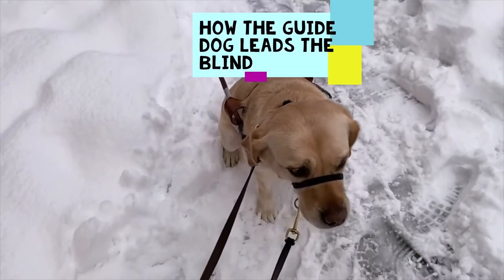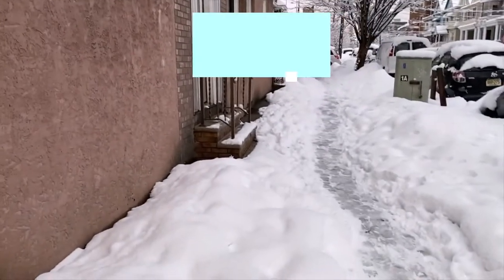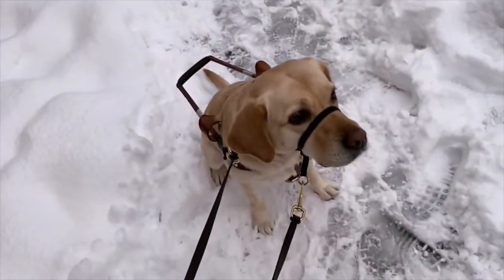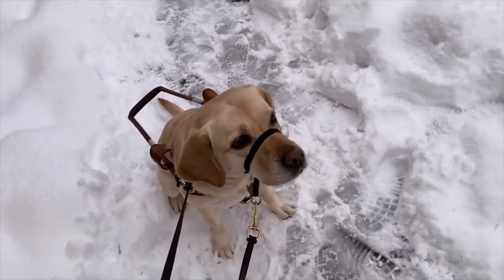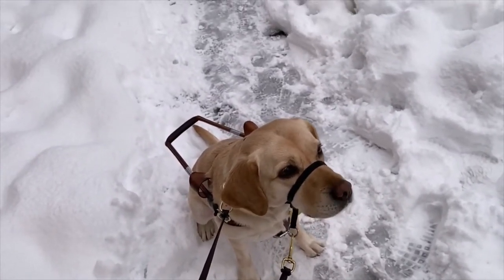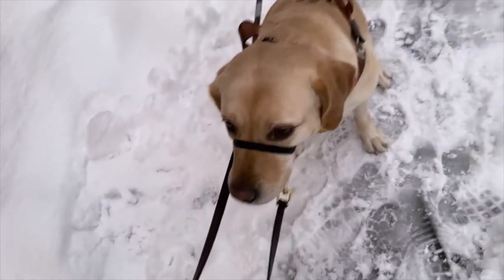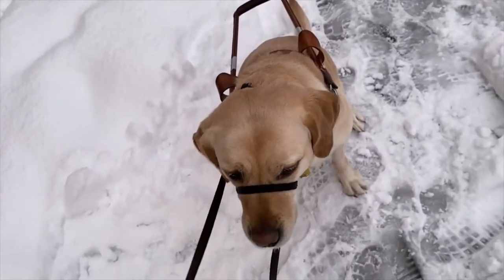Today I want to show you guys how Goosey here guides me in the snow. So here in the lovely Northeast, we've gotten a couple more inches lately. And usually when I walk around when it's snowing, it's really hard for me to tell the difference between the sidewalk and where people have shoveled, where people's footsteps are, and the rest of the snow. So she can do a much better job at that than I can, or Kane can usually.